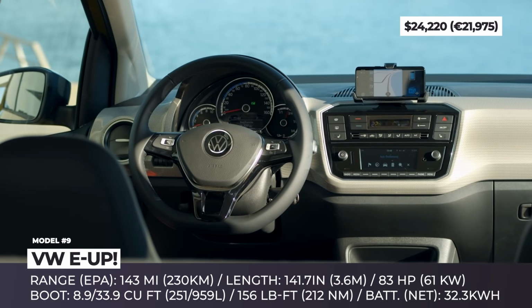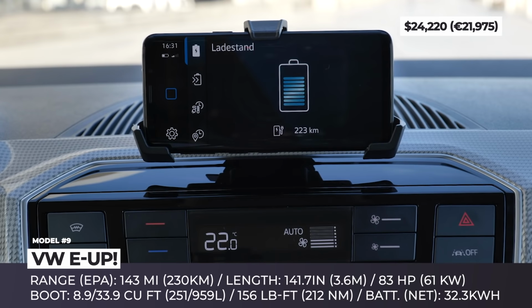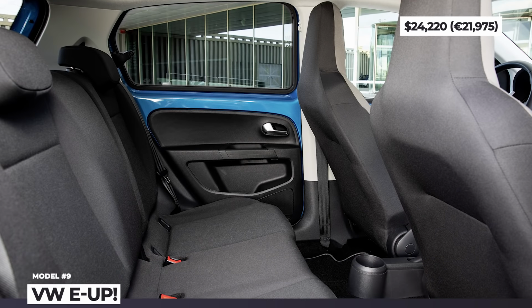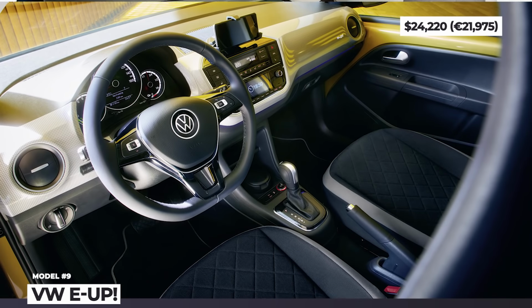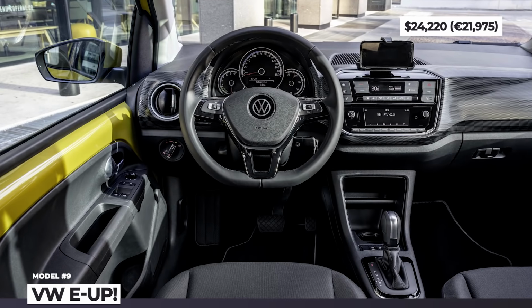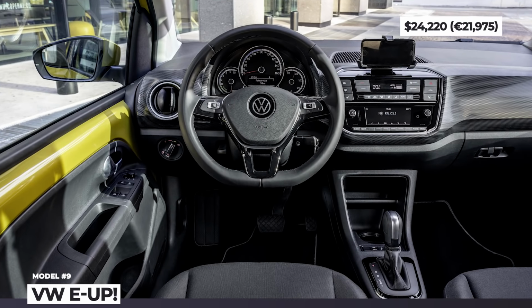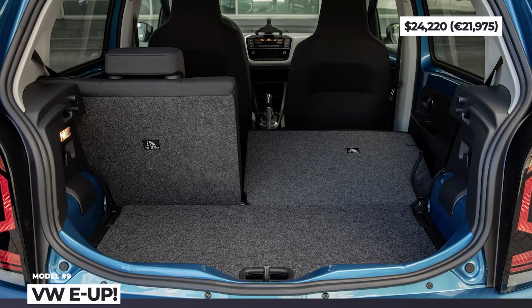As before, the e-up is only 143 inches in length, but it still manages to seat 4 people while offering 8.9 cubic feet of cargo room behind the rear seats. The base version also features standard automatic air conditioning, lane departure warning, and a docking station that turns your smartphone into the infotainment display.